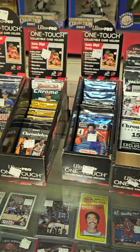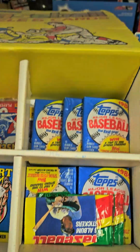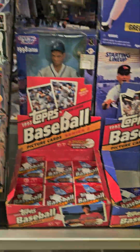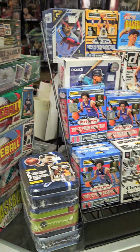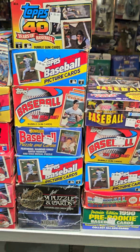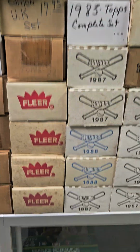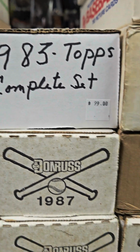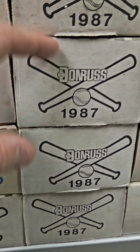A little bit of wax here, guys. Packs and wax. Junk wax. Going back in the day, the 89 Donruss display. I got one of those put up. You got some newer wax blasters. 20 years. Junk wax boxes, junk wax sets, factory 87 Donruss sets. There's an 83 Topps set. Couple good ones hiding in here. 87s, bunch of them. Boom, boom, boom, boom, boom.